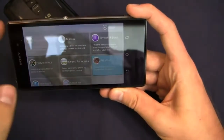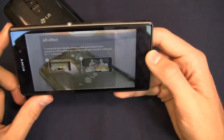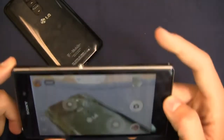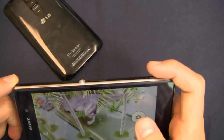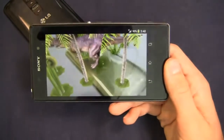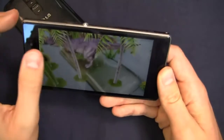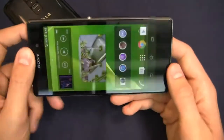And again, AR effect, I can take it with visual scenes and with characters. So I can take a dinosaur, for example, and I can say, uh-oh, dino attack, AR effect, augmented reality. And then, hey, look, there's a dinosaur on top of the LG. So it's just a fun camera to mess around with. It's very cool. I like these features quite a bit. And I find even the auto or commonly used settings to be fantastic on this phone all around.